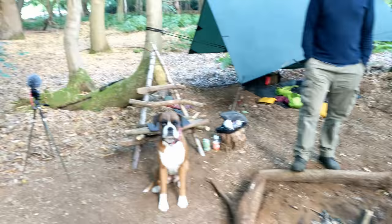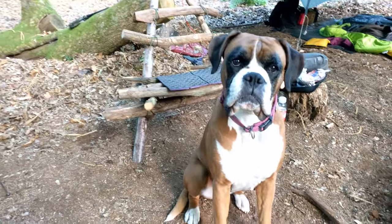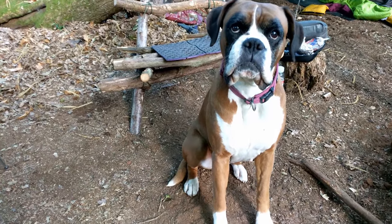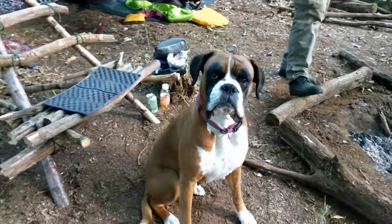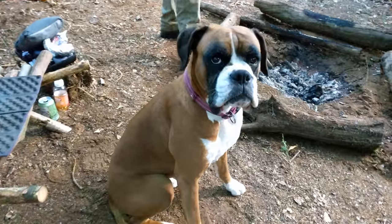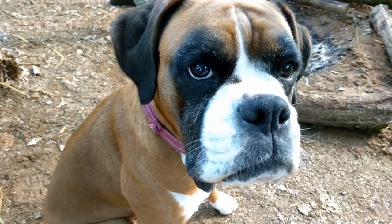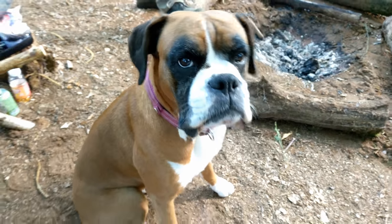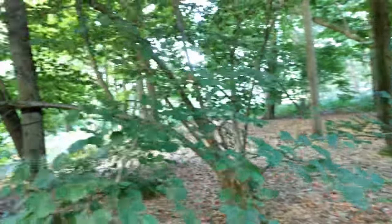Look at this magnificent animal. Isn't she gorgeous? You're lovely, aren't you? Yes, you are. She's so cute. She's not sure about the camera gimbal, I think. It's a bit unusual. Oh, you're getting used to it. What did you say, Tink? Oh dear.